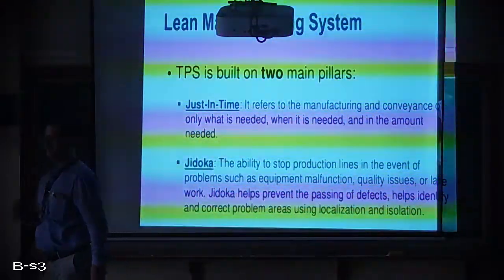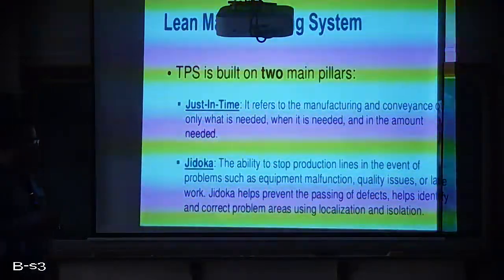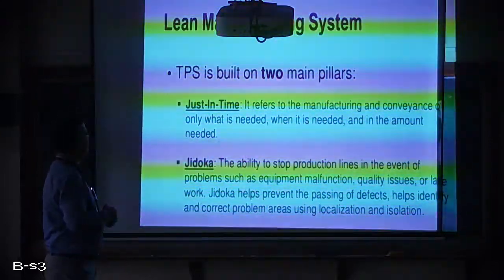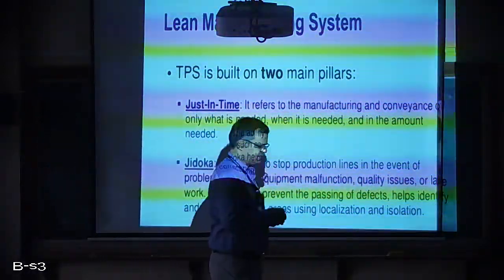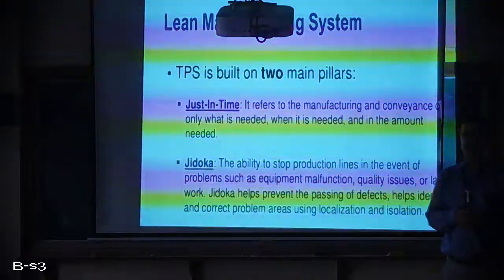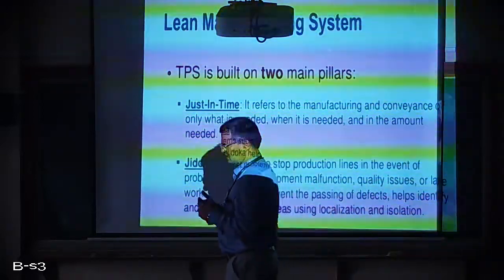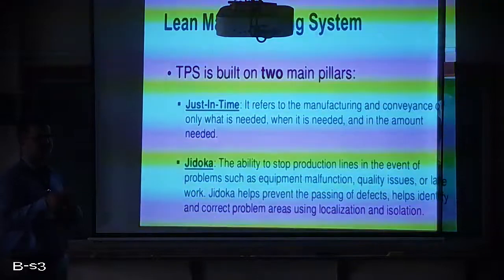You can call it zero inventory. Nothing to store. You buy as and when required. That's why you can say it refers to the manufacturing and conveyance of only what is needed. Normally, in a traditional inventory system, they keep more inventory, whether required or not, keeping in mind the entire requirement for the entire year. Sometimes they even have a buying contract for once in 2 years. So they keep inventory, whether required or not.